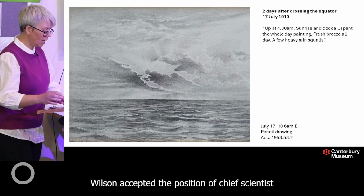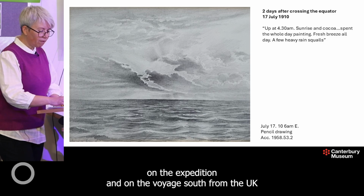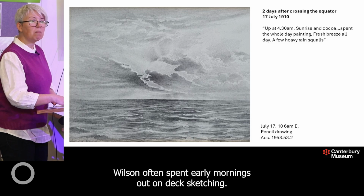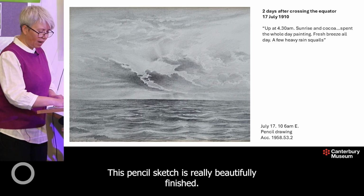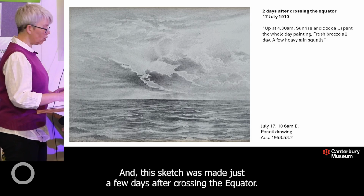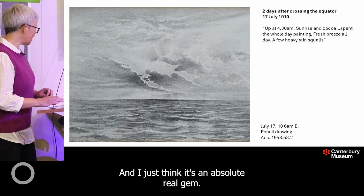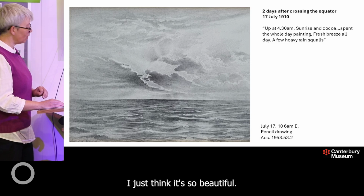Wilson accepted the position of chief scientist on the expedition, and on the voyage south from the UK, Wilson often spent early mornings out on deck sketching. This pencil sketch is really beautifully finished. Again, it's in the museum's collection, and this sketch was made just a few days after crossing the equator, and I just think it's an absolute real gem. I just think it's so beautiful.